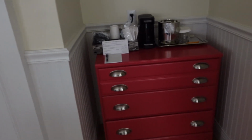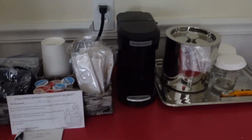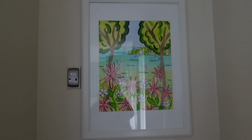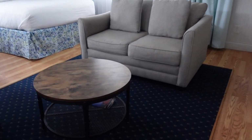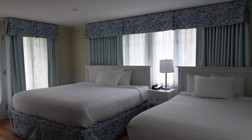Fireplace. Oh, look at this little area. It's a little coffee bar. I'm dying to turn on the TV. I can turn on the TV and watch my queen. Okay, nice little sitting area. This is nice.